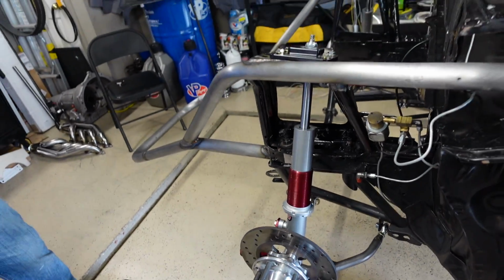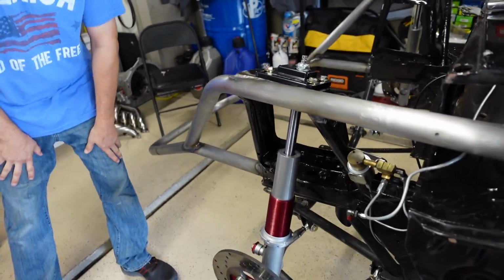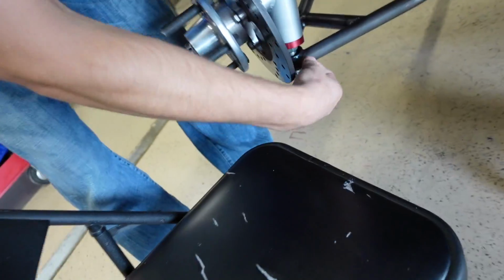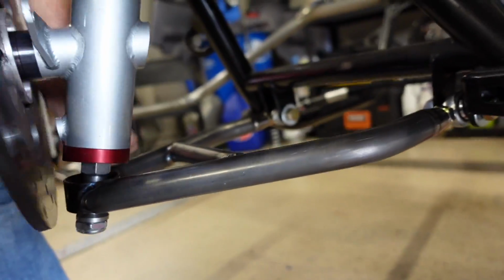Is it like some DOM tubing or something? I don't know. What do you use? I use chromoly. I don't know, are you supposed to use DOM too? What kind of joints are those on there? So anyways, I wish you could see the joint here that's got like a ball, I don't know what it's called, a uni-ball thing. So I did all that, it turned out pretty good.